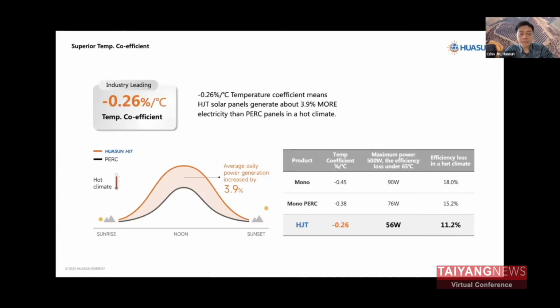So here are the next few slides about the advantages that we conclude for heterojunction technology compared with the mainstream PERC. First, one of the most important advantages is the industry-leading lower temperature coefficient. We made such a scenario comparing heterojunction and mono PERC, in 500 watt modules at 65 Celsius degrees of temperature, where the loss from heterojunction is less, which means the power generation will be around 4% higher compared with PERC in such kind of climate.